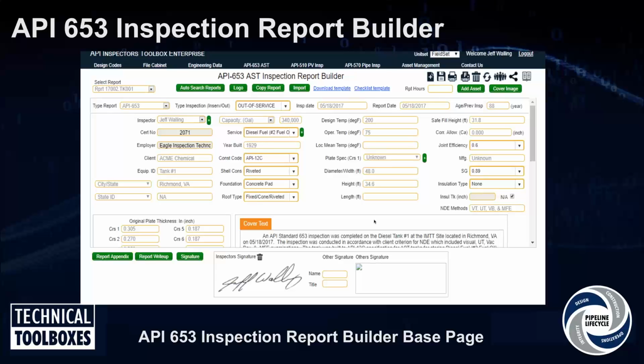Okay, on the base page, over to the lower left, you see where original plate thickness is. That's where you put your nominal thickness for each course. It comes in with a default cover text, and if you fill in all the upper cells and hit save, the first time you hit save, it will actually update that cover text, but only the first time you click. You also have the option of deleting all that and putting in your own cover text. Okay, so it's very user friendly. You can vary it quite a bit.